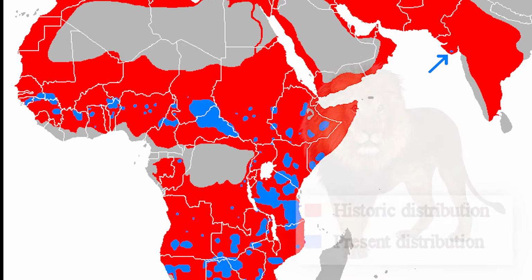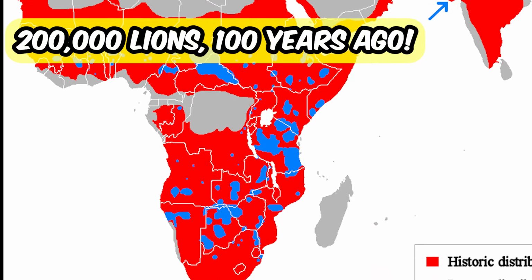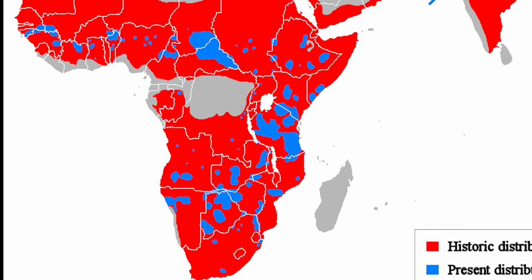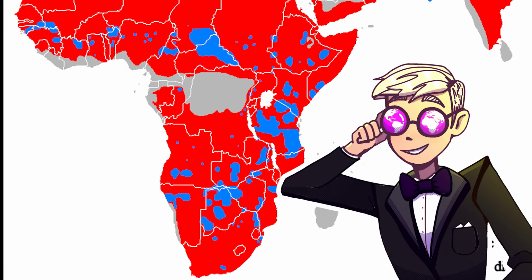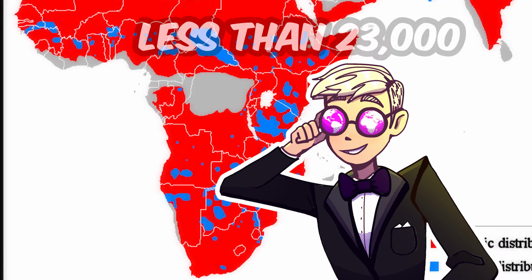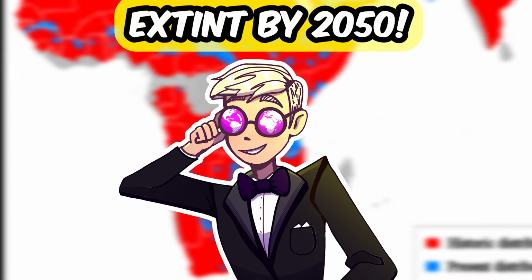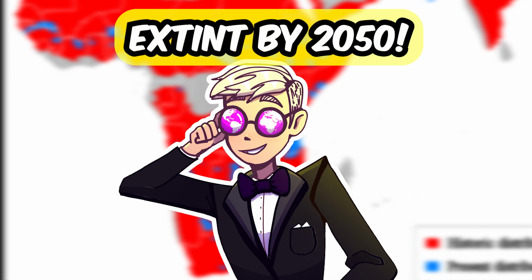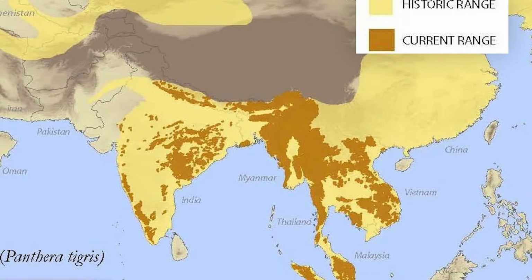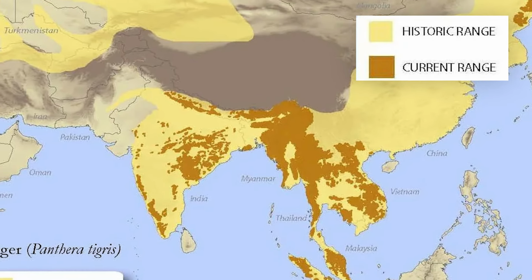To make you even more sad, here's the distribution map of the lion, both present day and historic. 100 years ago, the lion population was approximately 200,000. Now, as of 2024, it's estimated to be less than 23,000. What the heck? At this current rate of habitat loss and poaching, African lions could be completely extinct as of 2050.